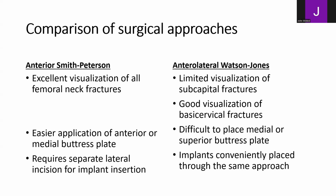You do get nice visualization, but you've got to get your separate lateral incision for your hip implants, and that's going to require good visualization. If your X-ray isn't awesome or you don't have a C-arm that's working real good for you, again, anterolateral Watson-Jones is probably your best bet.